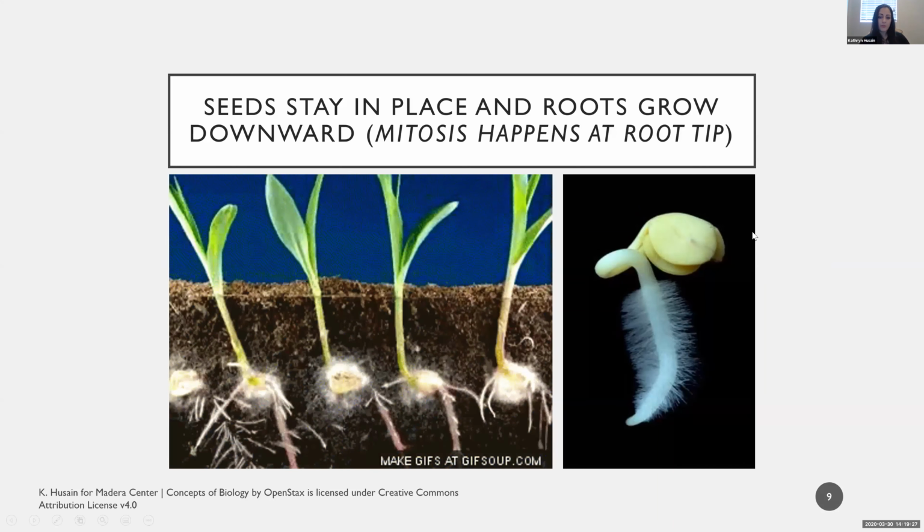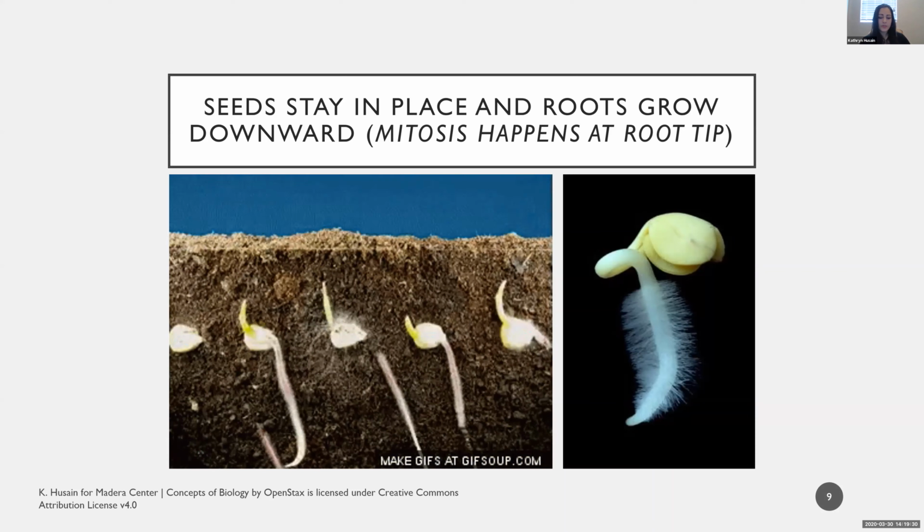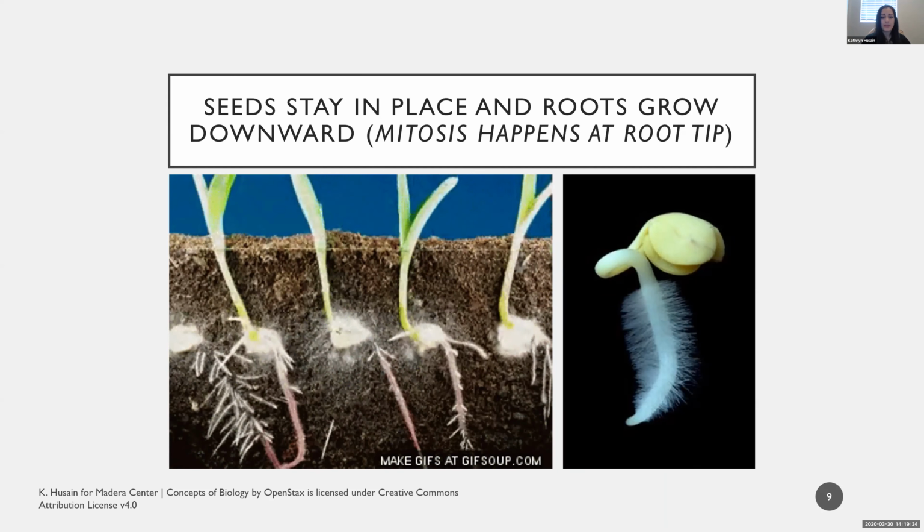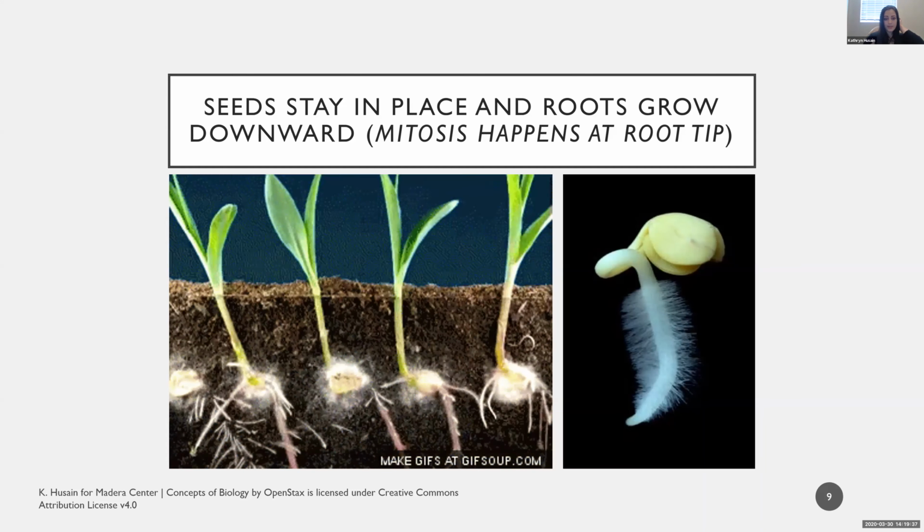So we can just watch that one more time. When cells are produced, they remain where they are, they grow, they mature, they differentiate, and then new cells are made at the tip of the plants.